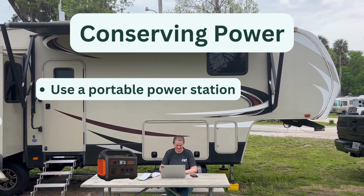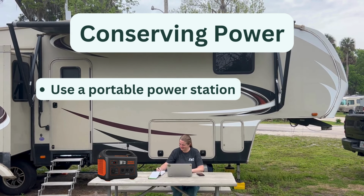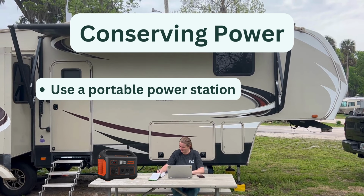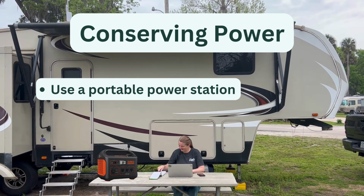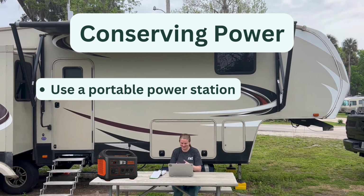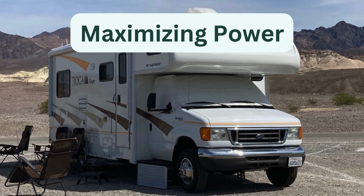3. Bring a portable power station. One of the best ways to save your RV's power is to pack another power source. Portable power stations, such as the Jackery, allow you to use any electrical appliance or device. These devices are perfect for campers who need to charge their laptops and phones to work remotely.